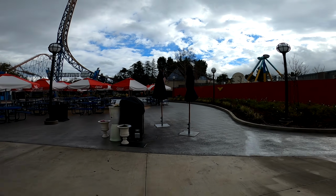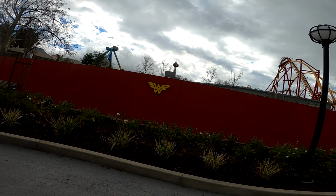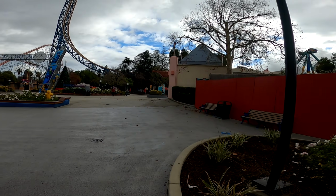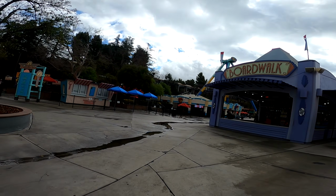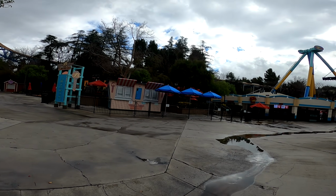On the other side of these red construction walls were supposed to be a brand new restroom replacing the old DC restrooms, but I'm not sure if they plan on going through with the construction or whatever's going on. As we leave DC Universe, we'll be taking a right, and we're going to enter the boardwalk section of the park, which includes some food locations as well as the majority of the park's carnival games.